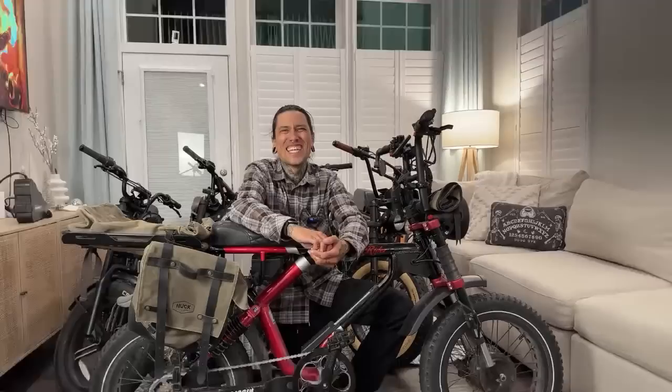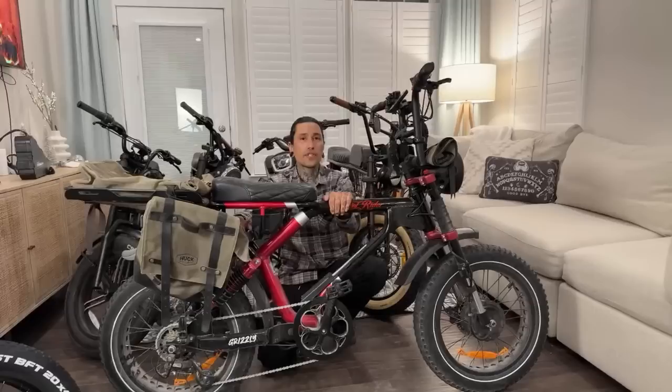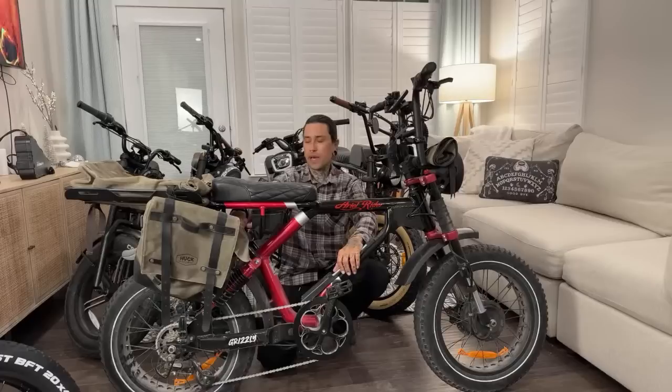What was the original question? Do they have two batteries on their website? I don't know if they sell extra batteries right now on their website, but they should. But yeah, the Grizzly does come with 36 amp hours total with the dual batteries. You've got the battery here in the down tube and the battery back here in the back of the frame.